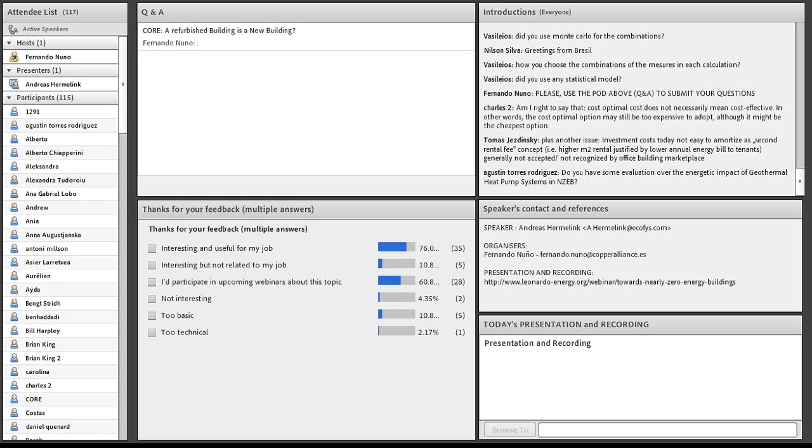Technical clarifications. So we have a first question, which is whether a refurbished building can be considered a new building. You presented a slide relative to what is applicable to new and existing buildings, but maybe a short summary of what is expected for major renovations and so on.